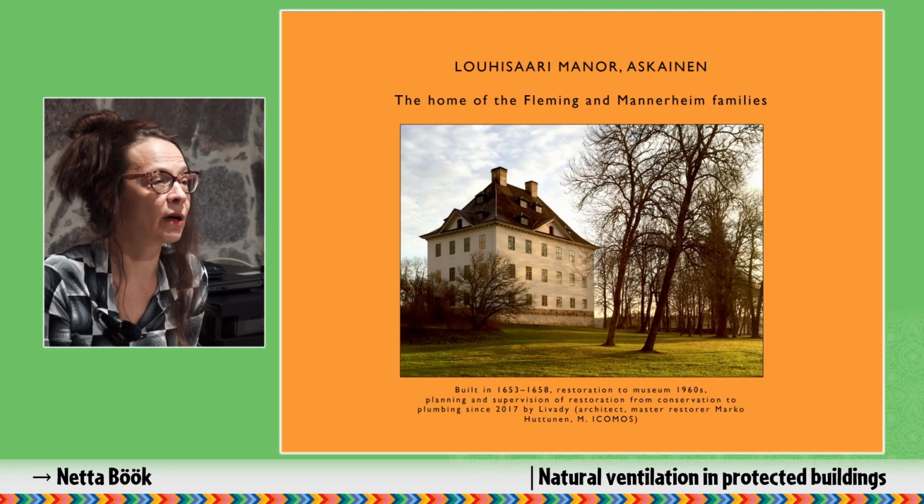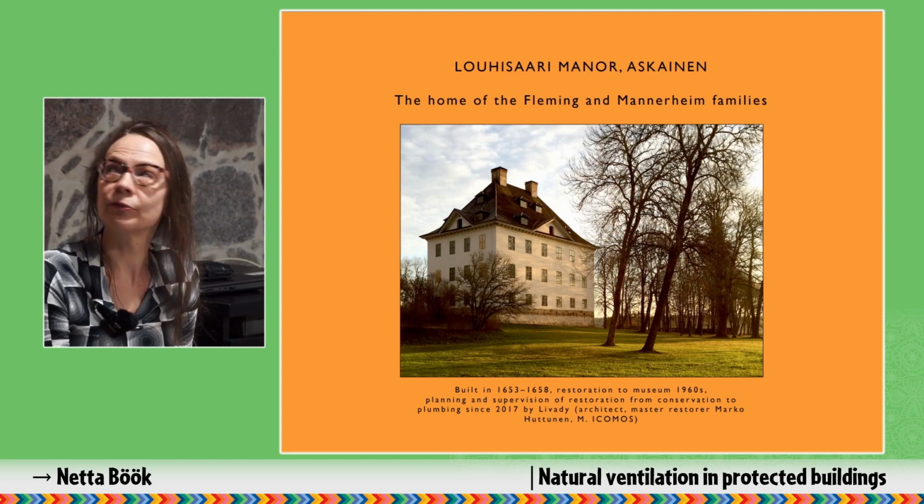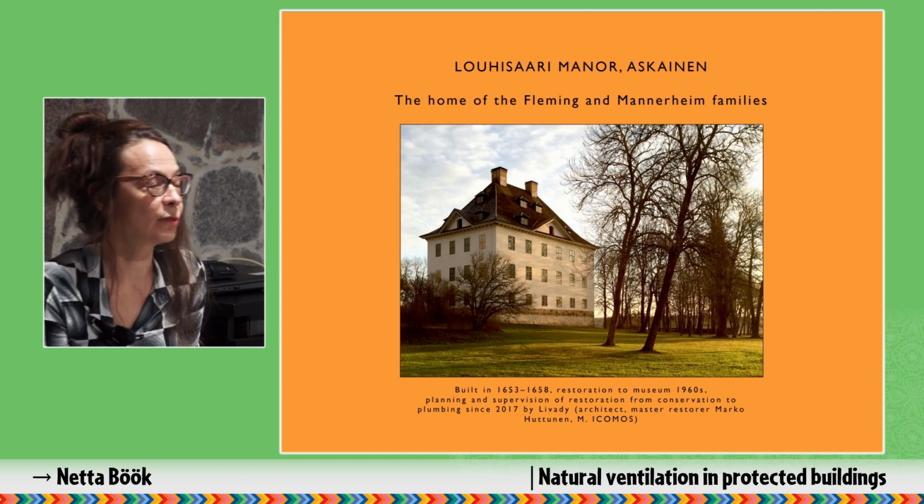This committee for the monument for Mannerheim bought the main building, or the Lohisaari Manor, and donated it to the Finnish state. And the administration, or the museum in charge, was at that time the National Museum of Finland. And nowadays it's the state-owned company, Senate Properties, that is the owner of this building and also supervises its restoration and use. And Livadi Architects has been responsible for the restoration design, including everything from conservation of surfaces to ventilation and plumbing.